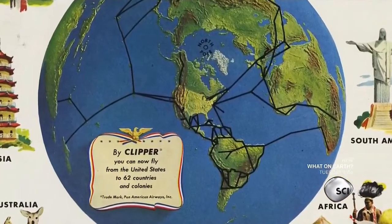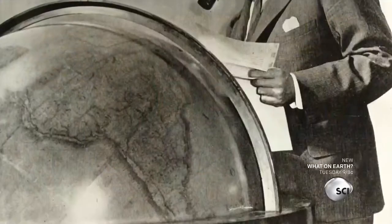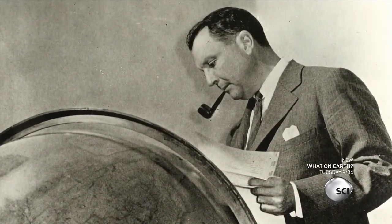Trippe was the man who saw the world airline map first and what you had to do to fulfill the promise of aviation. He was a titan of the airline business. He bestrode the business as a visionary and also as an egomaniac. The success of Pan Am was based upon Juan Trippe the gambler. He made the most colossal gambles anybody has ever made, and he made them over and over again.